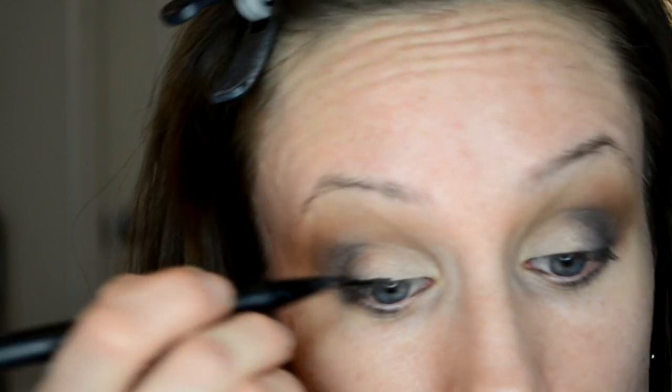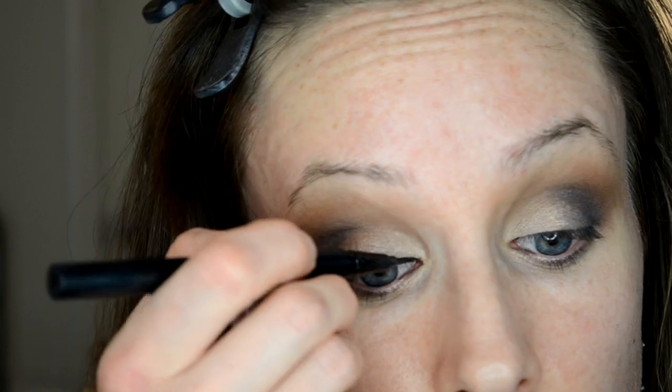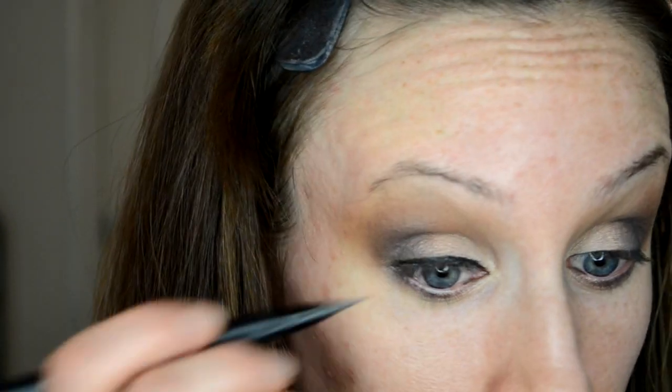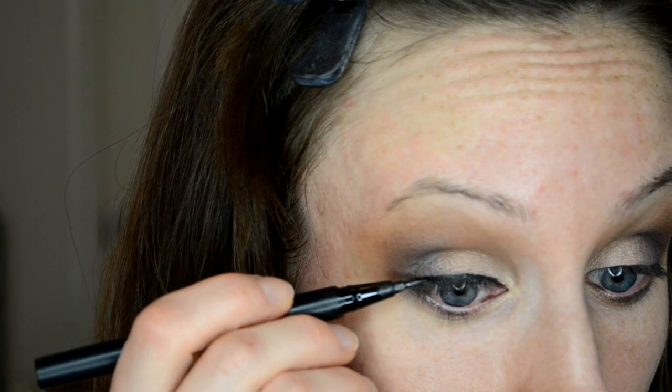Now, if you don't want to do a wing, you don't have to do a wing. I wanted to do a wing because I'm going all out glam. And so this is the Kat Von D liner. I love this liner. I just start by doing my inner corner to outer corner first to really make sure that I have a nice even line.